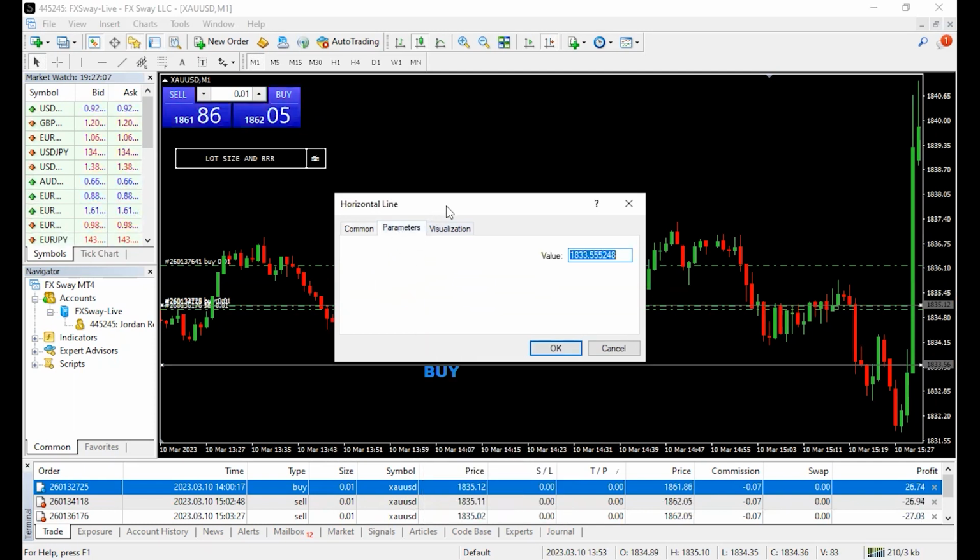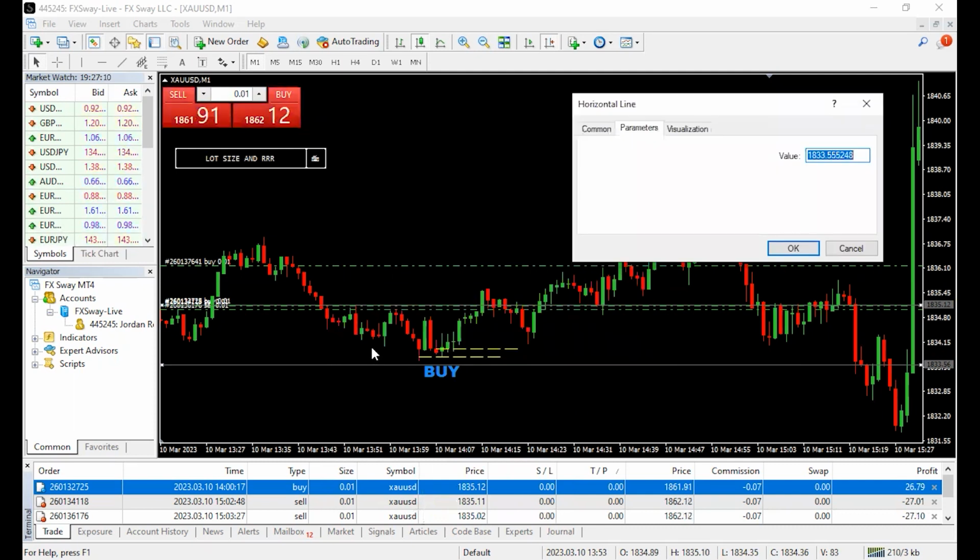Now for this particular pair, I based it off of the last market structure right here. Looking at our swing low, I understood that the swing low would be right at about this area, around 1834.35. Now that is about 100 points away from my initial entry mark. So I put in the back of my head that I wanted to have at least a stop loss of 150 points.